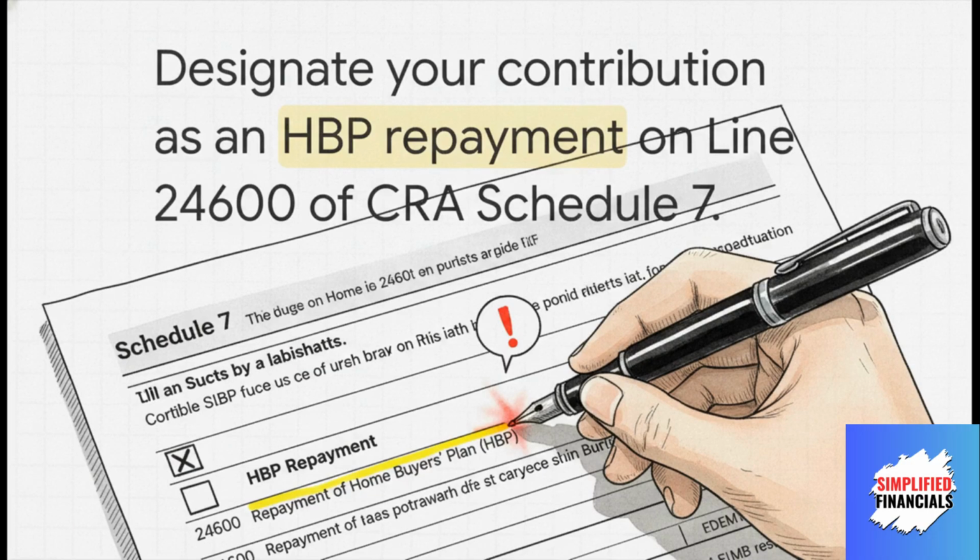When you or your accountant fill out your tax return, you have to use a form called Schedule 7. You plug the amount of your repayment right onto line 24600. If you're using tax software, there's going to be a specific prompt popping up asking how much of your RRSP contribution you want to assign to the Home Buyers' Plan. Whatever you do, do not skip this step.